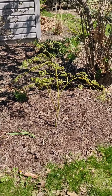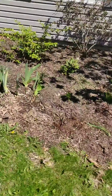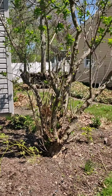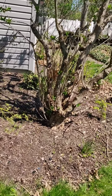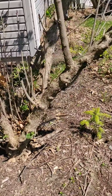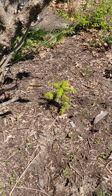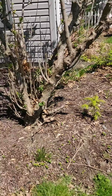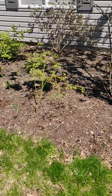This is my new Japanese maple, a green one that will turn orange in fall, which is going to go with that one when they get big. And a lilac that I am slowly but surely taking down all the old pieces. Couple rhododendrons, little ones in the back. This is a seedling for a Fraser fir, basically a Christmas tree that I'm going to grow up, which will replace this lilac and sit next to this Japanese maple.